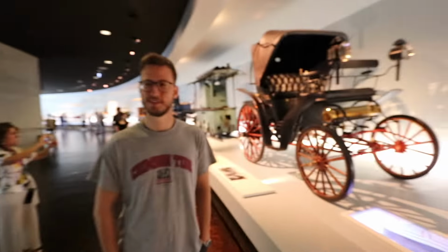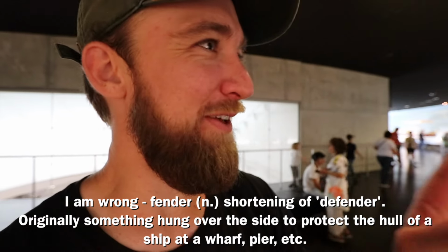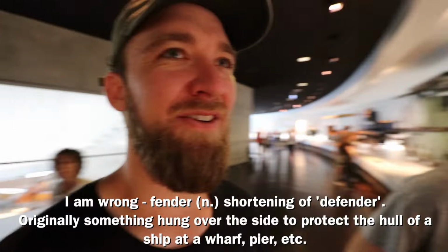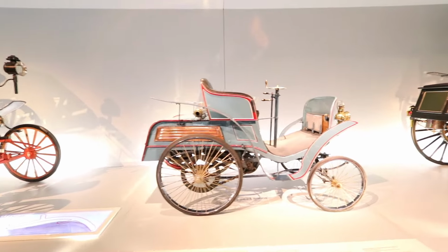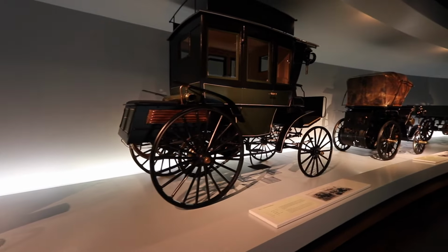What does fender mean? Fender means like that thing. It's like specifically for that thing. I thought it had like another meaning. No, okay. I don't think so. Okay. Fender? Look at these. It looks like a child's playground.